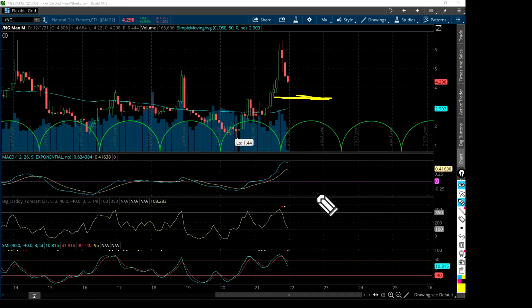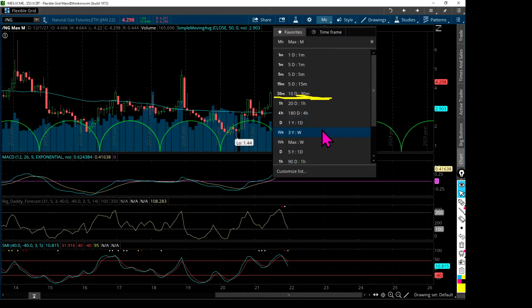This is just, oh my gosh. There's so much money to be made on so many products right now. It's crazy. I don't have enough margin, otherwise I'd have contracts and options on multiple products right now. It's crazy. There's so much money to be made right now.